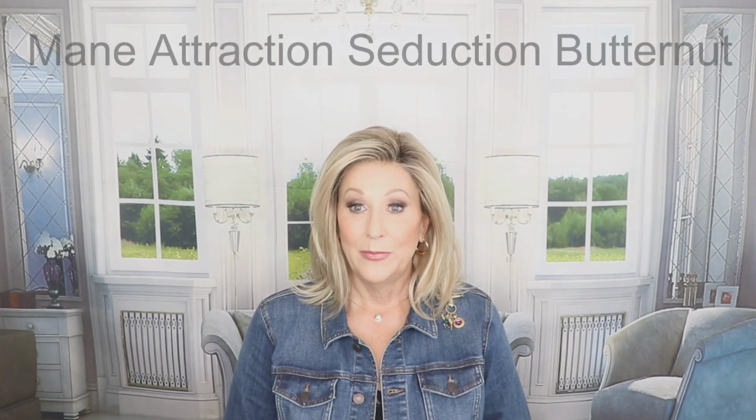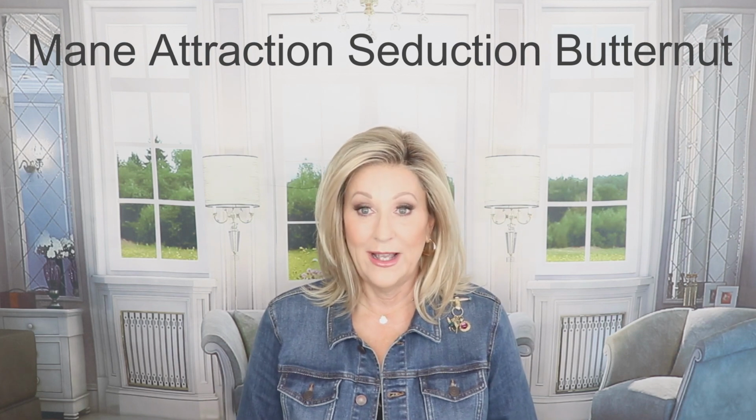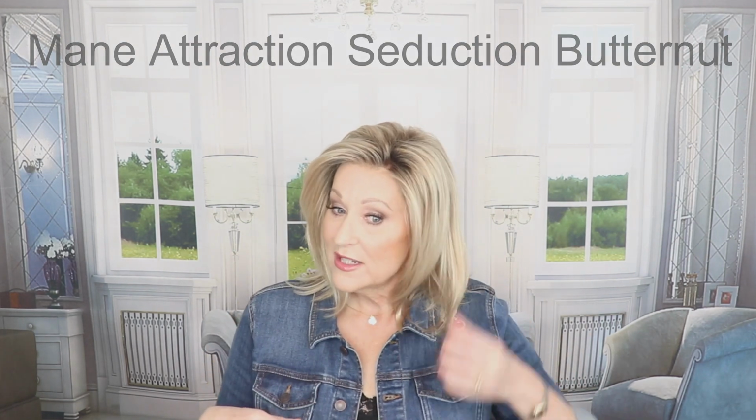It has a lot of movement, and you can take this to evening, just pull this up, put a sparkly clip in it, and this will work for day or night. This is Main Attraction, Seduction, in Butternut. I have not worn this in a while, so I was really happy to pull it out. It's a little longer for this time of the year, and I really enjoy this one. I haven't worn this in so long, but I'm going to put this back into my rotation.